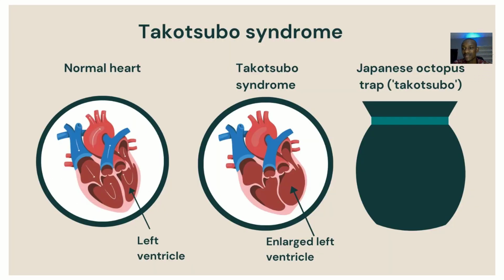Now, I'll take you guys to a picture. Can you see this Japanese pot that is used in catching octopus? It's an octopus trap. Okay? So it's looking like a pot and all that. So they call this thing Takotsubo syndrome because what? They say that the heart actually looks like this. The heart actually looks like what? This octopus trap that Japanese use.